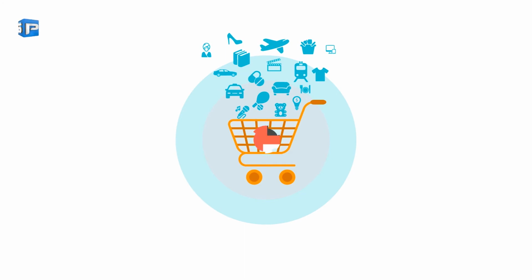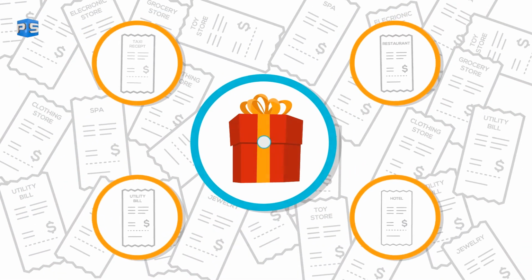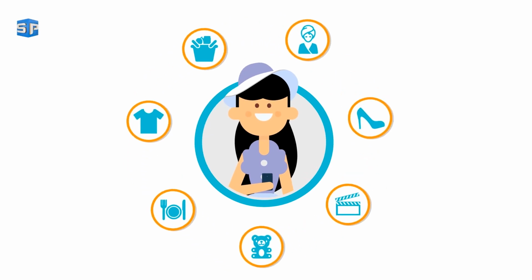It's not just shopping, we accept any kind of printed receipts. So whether it's a restaurant meal, a stay at your favorite hotel, a taxi ride, or even your utility bill, we will turn all your receipts into rewards. Yes, it's that easy, and a lot of fun.